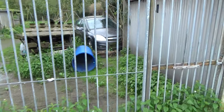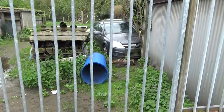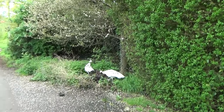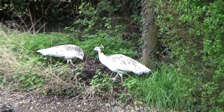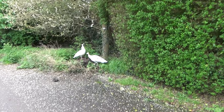Look at that, guys. People just left their cars, abandoned them. Look what we found. Animals. Two peacocks. They are peacocks. Yeah, peacocks.